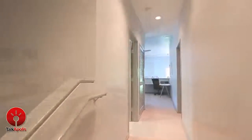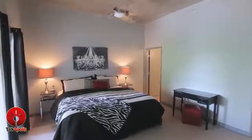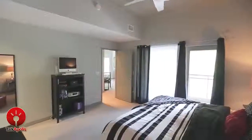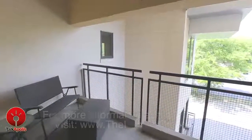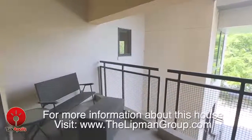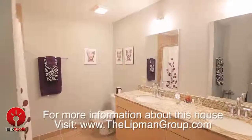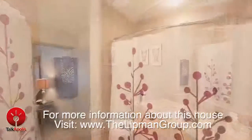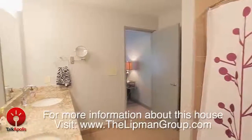As you make your way up the stairs, the room to the left is a 9 by 10 storage room, which is again rare for a unit this size. The second master suite, again 12 by 14, ceiling fans. This is one of the balconies off of the second master suite. The bathroom for the master. Is that granite? It is granite, Larry. It certainly is. Again, a shower tub combination, double sink.